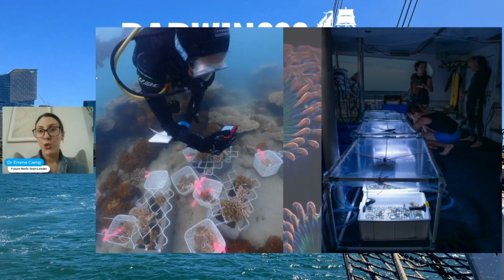Now, through doing this, we found some really interesting things. We found that these corals from the mangroves can tolerate temperatures several degrees higher when we simulate stress. So that's what we're doing on the right there. You can see we're on the back of the boat. We've got experimental tanks set up and we're basically heating the corals very quickly. And we see that the ones from the mangroves can tolerate a lot higher temperature.